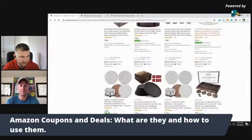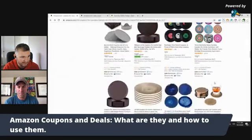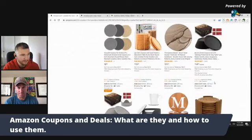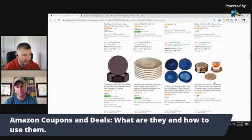Like you can see on this page, there's only 2. Here's maybe those are the same one. Yeah, 2, 3, 4. Like not that many people are doing this. So either they forgot to do it or they let it expire. But this would be a way to grab that attention and get people to come to your listing and then obviously convert and make a sale.